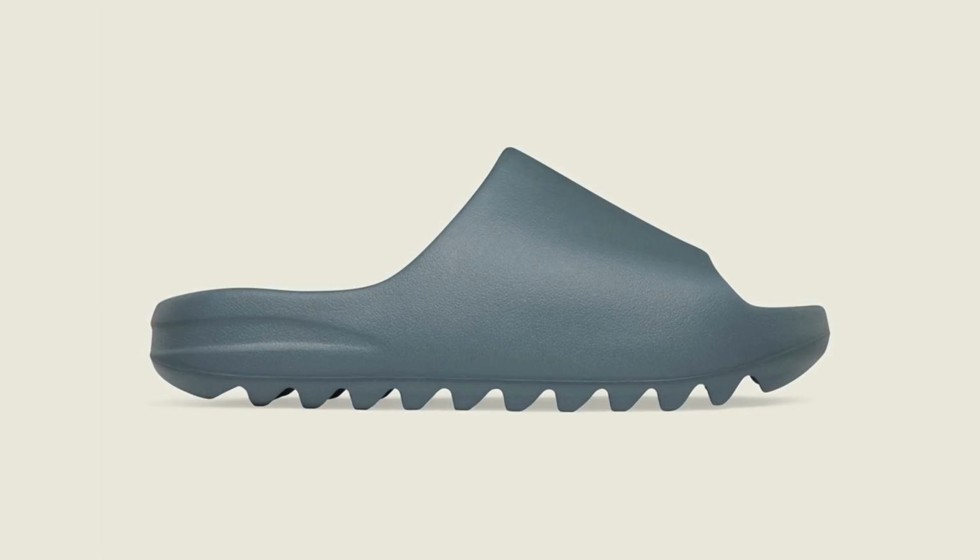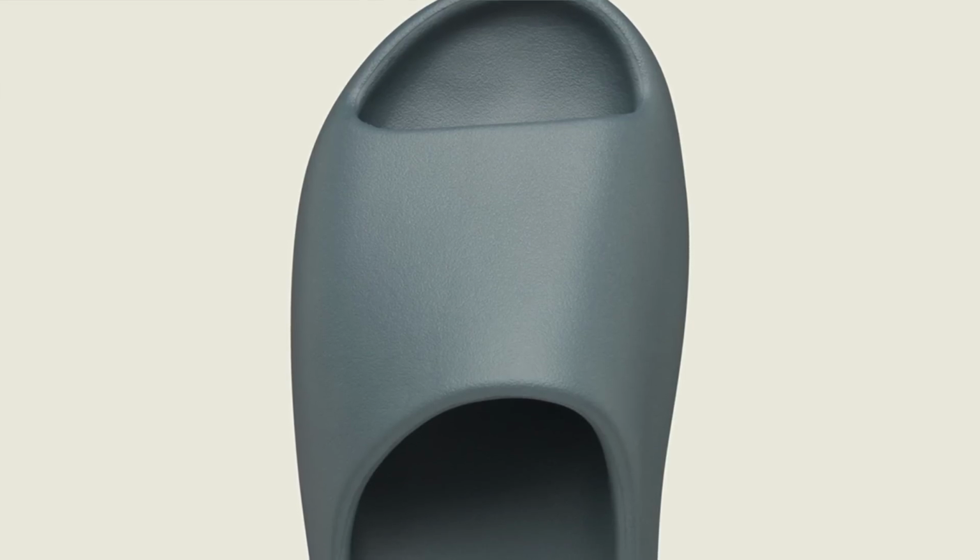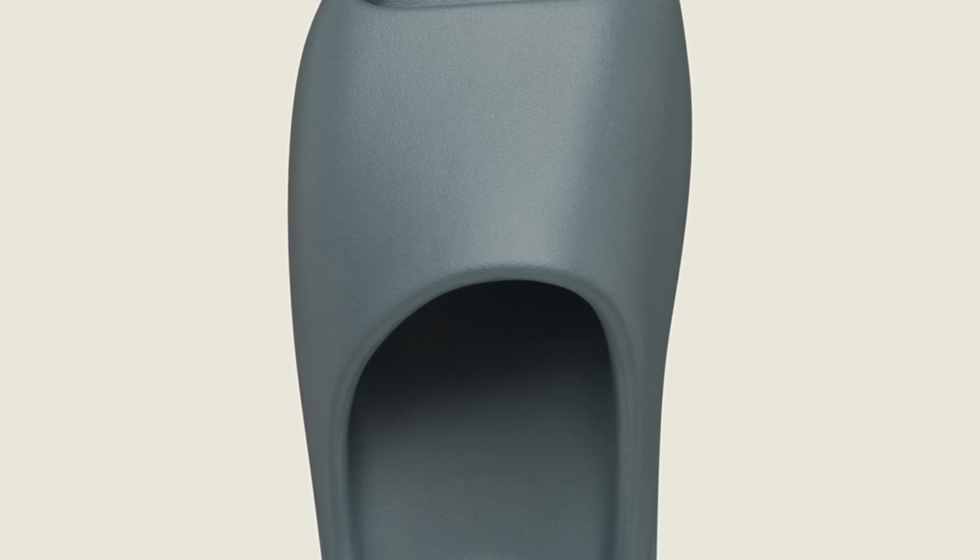But on the 15th, we've got a couple more Yeezy Foot Locker releases, and we'll start things off with the Yeezy slides in Slate Marine. So this shoe is apparently like a grayish blue Yeezy slide. I don't think we've ever had this colorway released before.